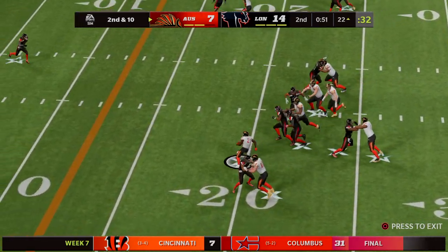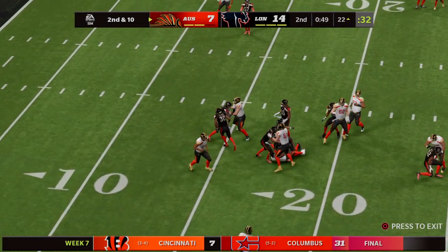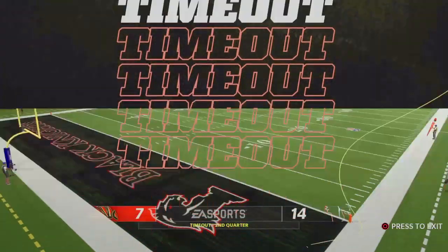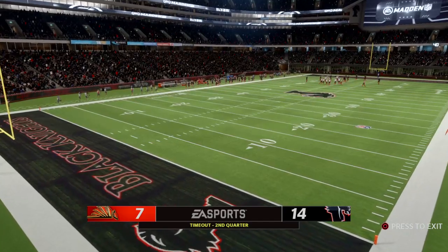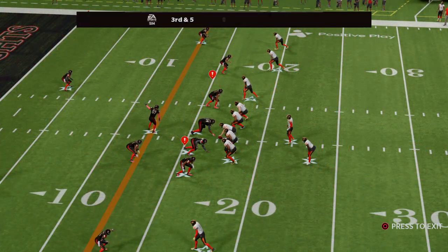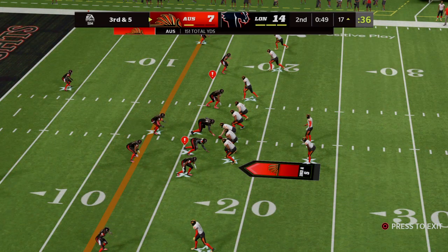Now on 2nd down, this is Gore, and he'll get it down this time to the 17. Now another timeout called for by the offense as they get the stoppage with just under 50 seconds remaining in half number 1. And on 3rd and 5, this will be the 8th play of the drive.